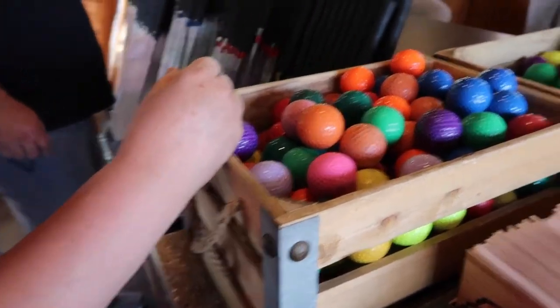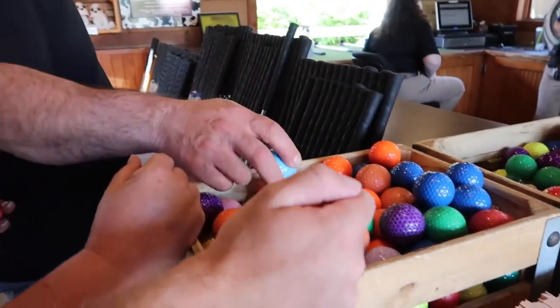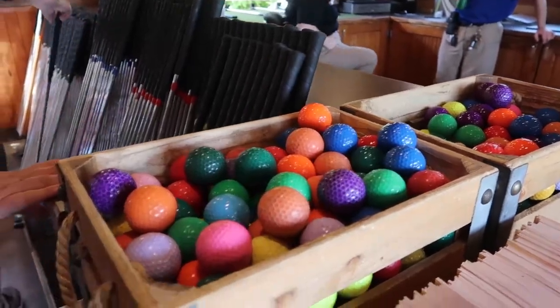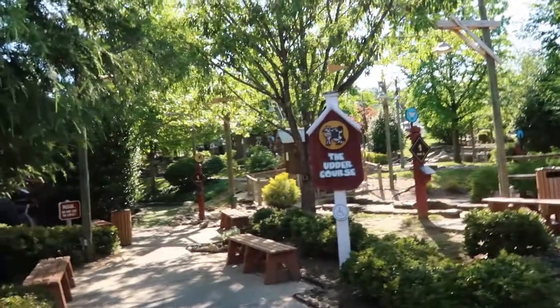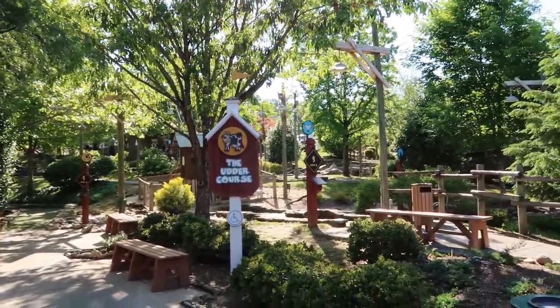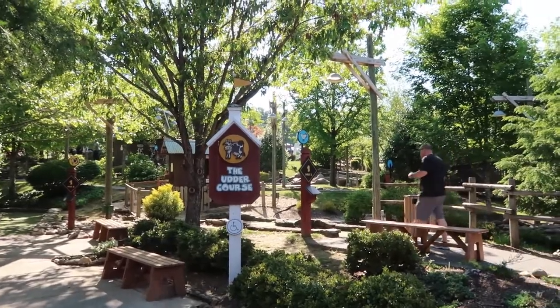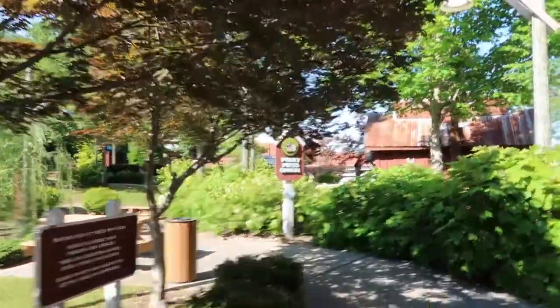Blue. I have baby blue. I told you you get orange. I got blue. Alright, we spent $30 for all three courses. And you also can use your Dollywood annual pass for a discount. So, we got the Udder course, the Chicken Express course, and the Porky Putts course.